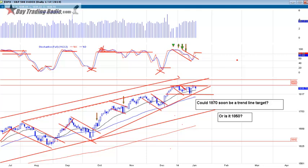I love the intraday markets, identifying those channels and some of the good setups on the futures. But right now, the stocks are just doing great. So let's take a look at some of those.